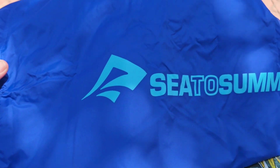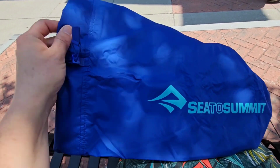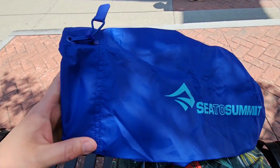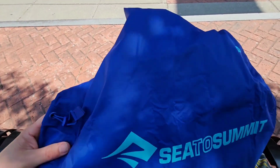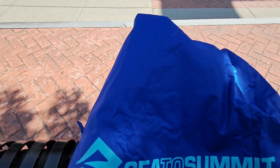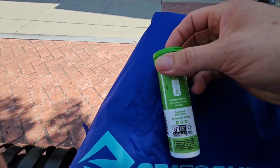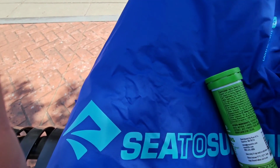Also, I got a new bag for my food, because mine, I've sewn it and it's still falling apart. So a new food bag, and it's a tiny bit bigger. That should accommodate the jerky that my sister is sending to me. And then I got some electrolytes.